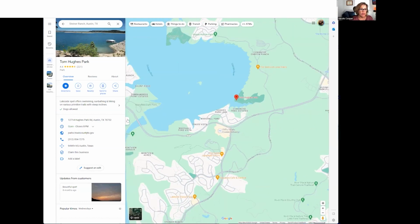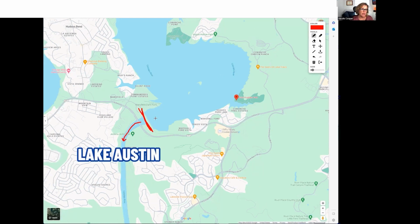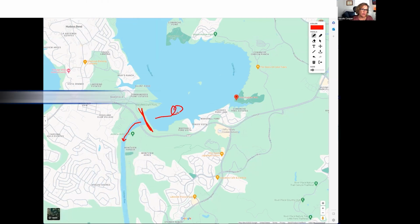There's also boat rentals. The Mansfield Dam, that's where we talked about, that's where the water levels change. So here is what makes the water levels stable or steady on the Lake Austin side. And up here, this is the Lake Travis side that succumbs to the different weather issues that we have. And weather issues in Texas are either drought or flood. We kind of are bipolar in that sense. We don't really have much in the middle.